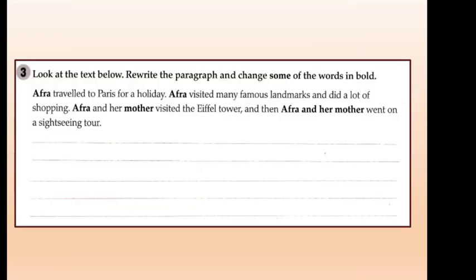In your workbook page 40, look at the text below, rewrite the paragraph and change some of the words in bold. Here, we are going to replace the nouns with pronouns in order to avoid repetition, and this is very important in writing and speaking.